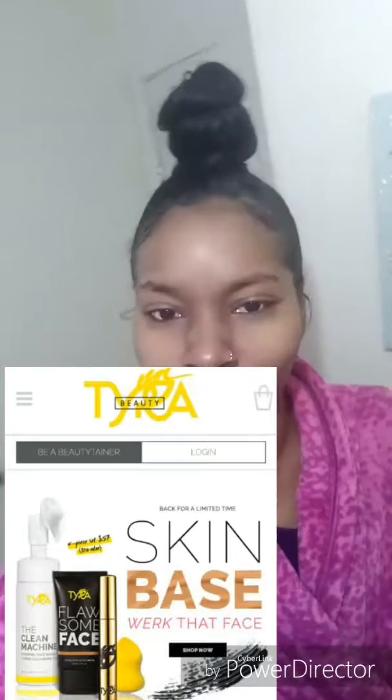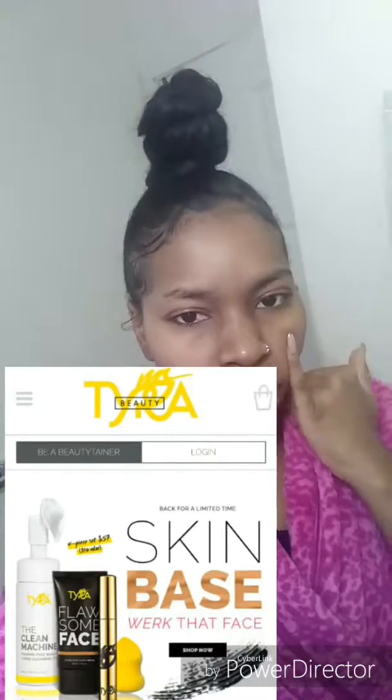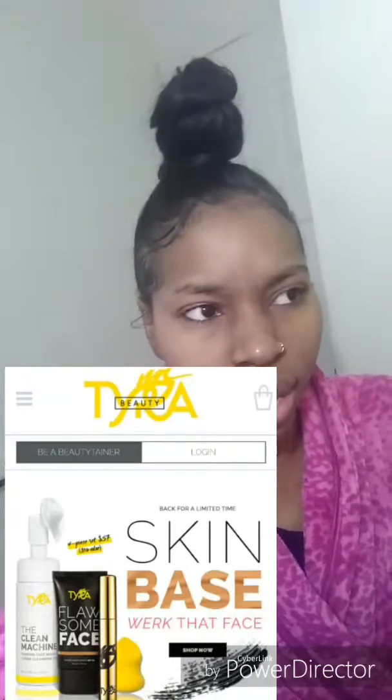Don't forget, I got this right here, this clean machine. I forget the retail price of it. It's like $29, $25 or something like this. But I got this in the skin base, work that face, essential bundle.